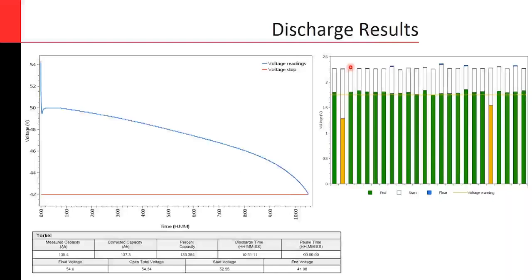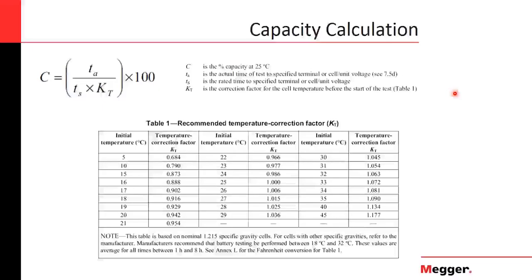The way to calculate the capacity is a basic formula. So from the table, you have an expected time, an 8-hour duration or 4-hour duration, depending on what you select. That is this term here, the expected time. And once you run the test, you have the actual time, how long the test lasted. So in this case, for example, in the previous slide, it will be 10 hours and a half here, 8 hours and a half here, and this, 8 hours here, and this term will be the correction factor depending on the temperature at the moment of starting the test.